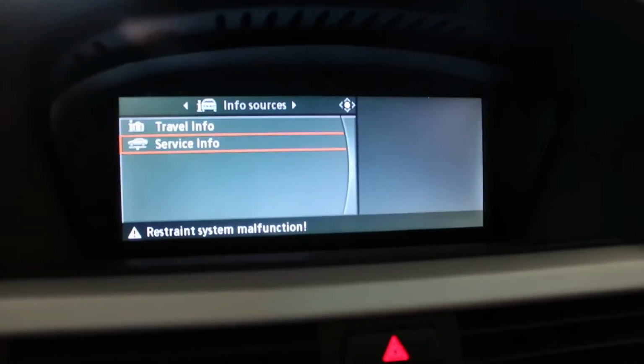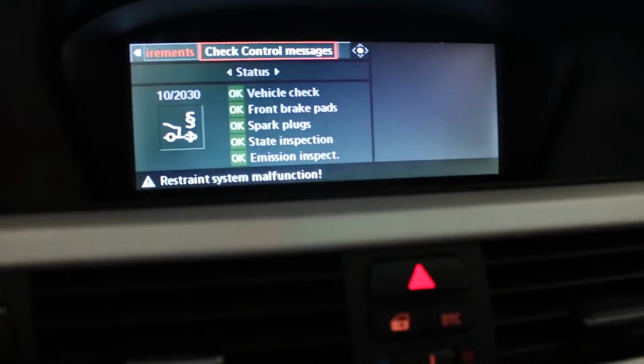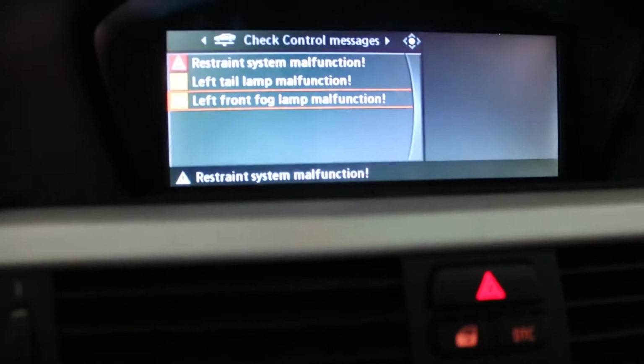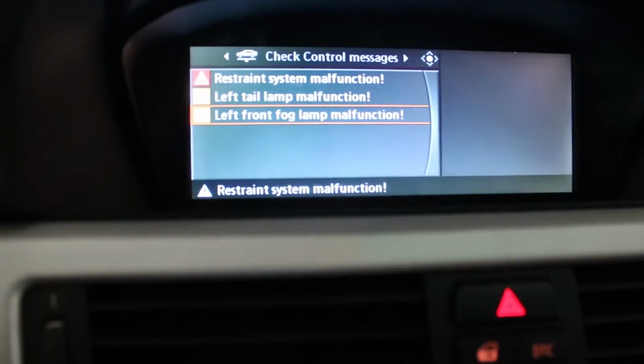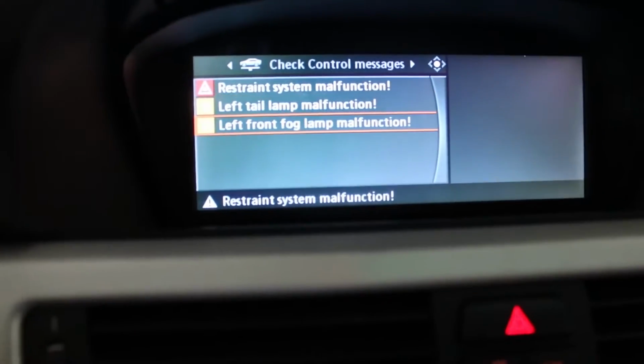Go to service info. Go to control. Go back over there. And now, left front fog lamp malfunction. Darn, we still have that problem. Alright, well, obviously it's not working. Let's go check it out real quick.